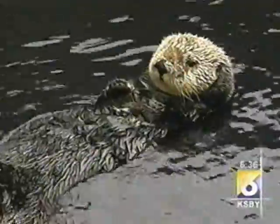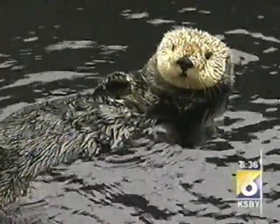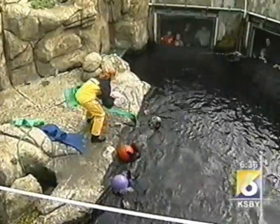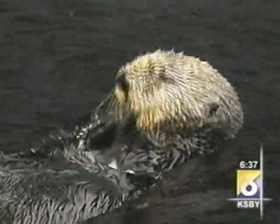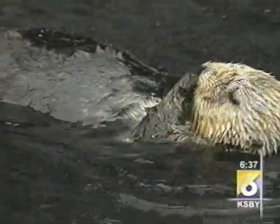"And it's very, very difficult to me. I'm the one who looks that sea otter in the eye and has to apologize to it. I wish I had a better answer." The aquarium put to sleep 3 sea otter pups in the past year. But another baby otter found in San Luis Obispo County will have a completely different outcome.